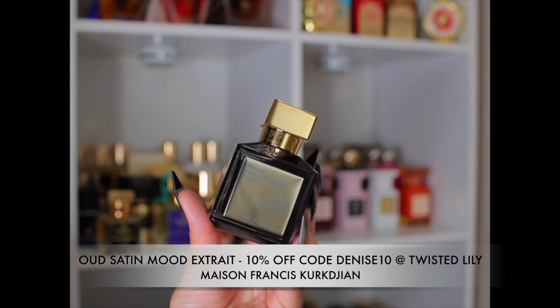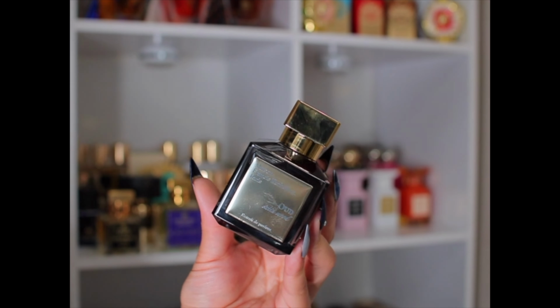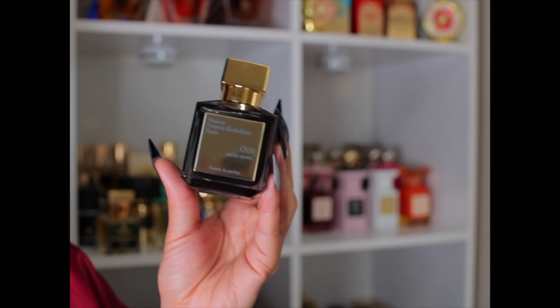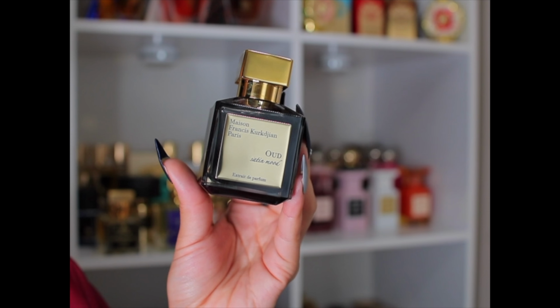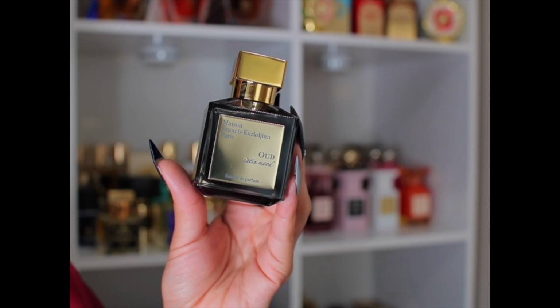Last for this shelf are my MFK fragrances. I think there are 3 more MFKs I want to add to my collection, but right now I only have 4, and this is Oud Satin Mood Extrait. The extrait is that girl. If Oud Satin Mood was too masculine for you, try the extrait. Seriously, this one is more feminine to me. It's a little more powdery. It has a nice spicy cinnamon note in it.